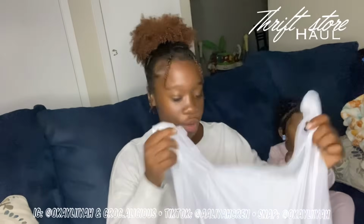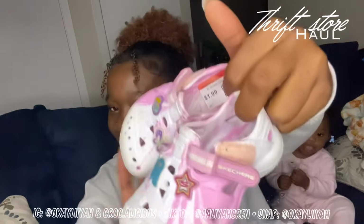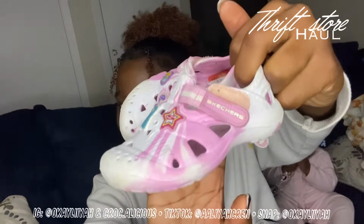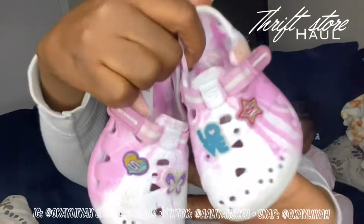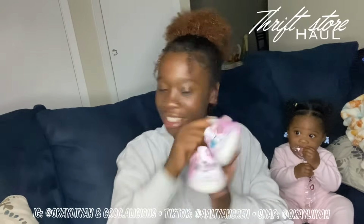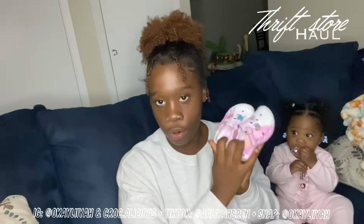Next thrift store we went to was the Waterfront Mission. I got a couple of things from here. This one was a very good little haul. First, I got these cute little Skechers shoes for Tink. Look how cute. Y'all know your girl's a Croc fanatic, so these reminded me of them, and they already came with the cute little Jibbitz on them. Can y'all see? They definitely need to be cleaned, but these shouldn't be that hard. So they're a size 4. She's not this size yet, but we stocking up, okay, because she be going fast.